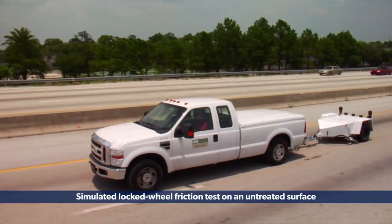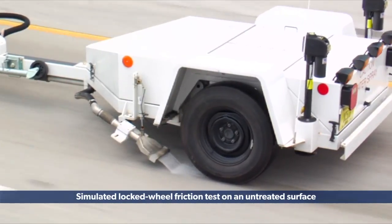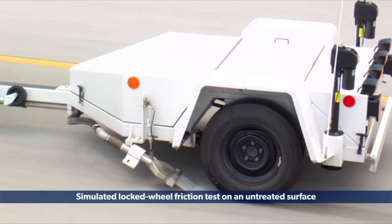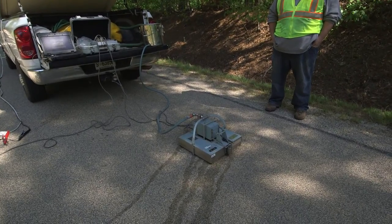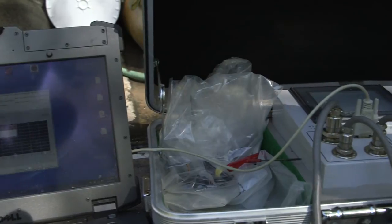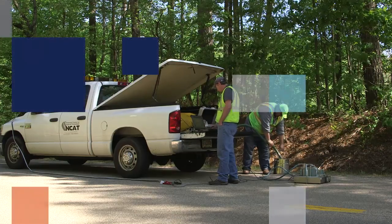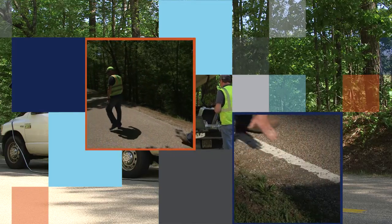The final quality control test is to perform friction tests. The first test should be performed within 30 days of installation using a locked wheel skid trailer or a dynamic friction tester. A proper installation should result in skid trailer friction numbers in excess of 65, although it is not uncommon to see friction values in the 80s or 90s. Friction testing should be conducted at 6-month intervals and on an annual basis thereafter to ensure that friction values are maintained.